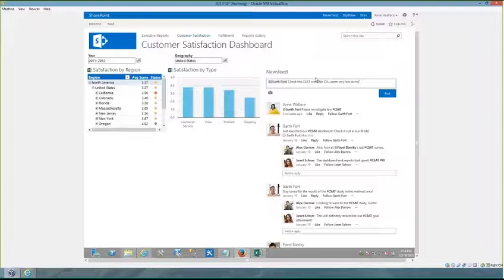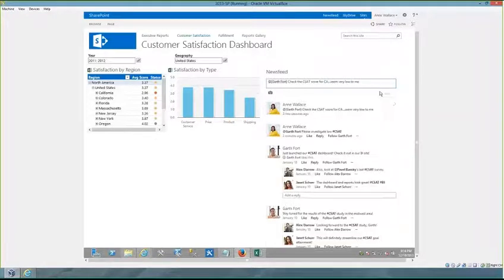So I'm basically reaching out to another person in the organization and asking them, the California customer satisfaction scores are really low. Can you check that for me? Can you tell me what the reason for that is? And I post it, and what happens now is that that particular post can be communicated to that person through email, or if they are on SharePoint, they'll get notified immediately that somebody is trying to reach you, or somebody has mentioned you in a certain blog post, right?